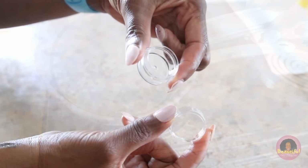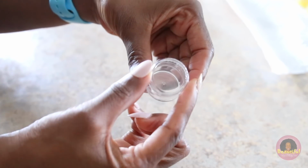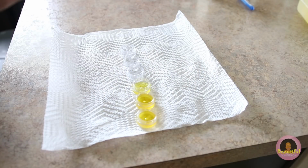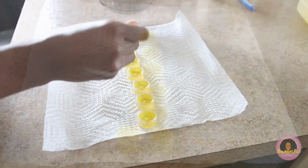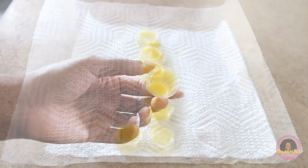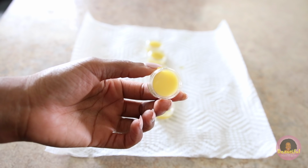Now I keep several of these little airtight containers that twist that are easy to use with my lip balms, and I just fill those with my dropper, and that's it. And you want to do that quickly because this stuff starts to solidify within the hour. That's like after an hour and it's already ready. And I just take just a little bit and put it across my lips. This leaves me feeling soft, refreshed, and also very moisturized.